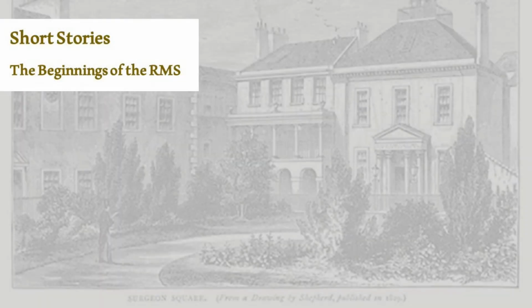The very first meeting of what would become the RMS was of 6 students in 1934. They had initially procured a body and had dissected privately in Edinburgh's Anatomical Theatre. Afterwards they met in a tavern and agreed to continue to meet to discuss dissertations.